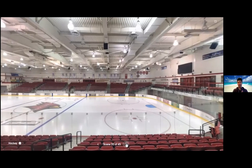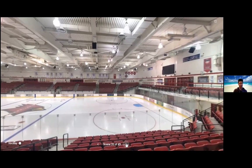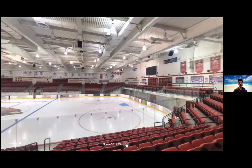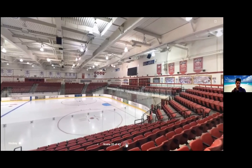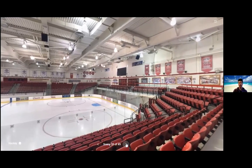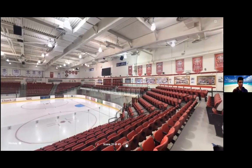Here we have the hockey rink. It's called the Ronald B. Stafford Ice Arena, and it houses both men's hockey and women's hockey. Here, students can also enjoy free skating days every week. It includes both free skate rentals and free skate space. And a fun fact is that our SUNY Plattsburgh women's hockey team has the most consecutive championship wins in NCAA history, which is pretty cool.